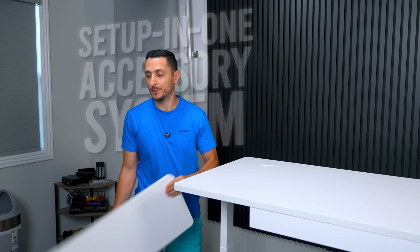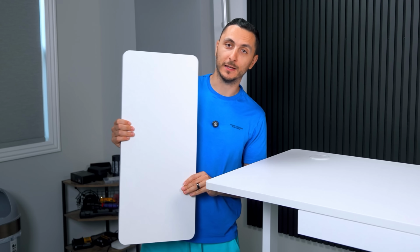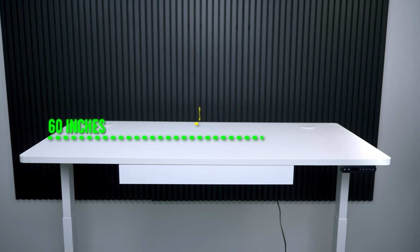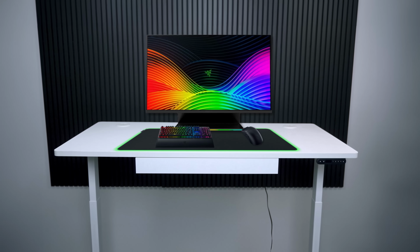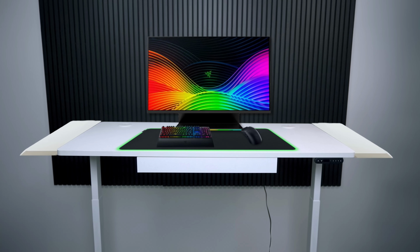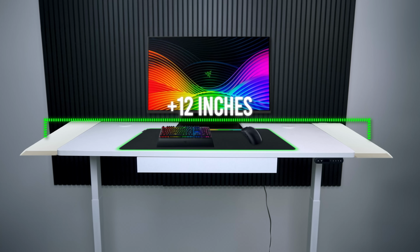These extension boards are another piece you can add on to the desk. So this desk is actually 60 by 27.5 inches, which is more than enough to build our setup on. However, we can extend the length by adding these extension boards on both sides. This will give me almost 12 more inches of width to work with.